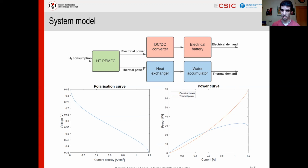Similarly, we have a heat exchanger able to convey and capture this extra heat from the fuel cell, and store it in a water accumulator by heating water, that will be used for when the demand of space heating or human needs of hot water are required. We present here the fuel cell's characteristic curves: the polarization curve, which is voltage versus current density, and the power curve, in which we can see in blue the electrical power, and in red the thermal power or heat.